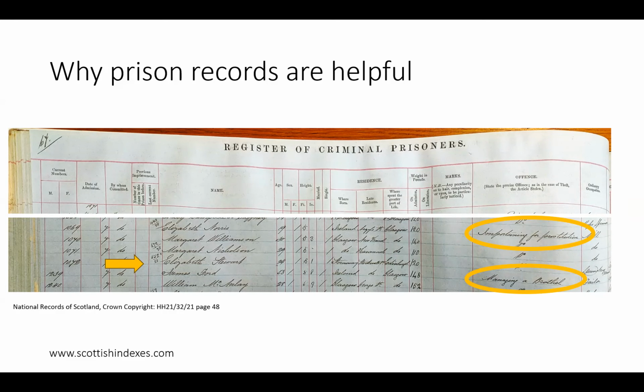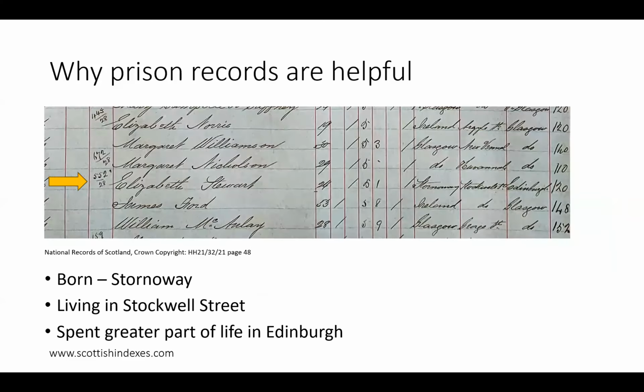But what about Elizabeth's personal information? The census gave us her age and birthplace. How can the prison register help? Well, we see a few differences here. We're told that Elizabeth was born in Stornoway, but she had spent the greater part of her life living in Edinburgh. Now, I wonder how often this happens. Was Elizabeth asked, where are you from? Or did the person filling out the census know she'd come from Edinburgh and therefore presumed she had been born there?